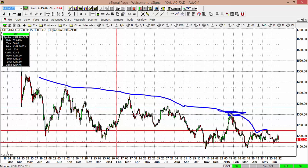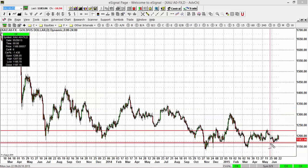If gold takes out this 1300 level and rallies, that could be the start of another multi-month rally in gold. If we get below this 1150 area and close below, that could be the start of a couple of hundred points to the downside on gold.